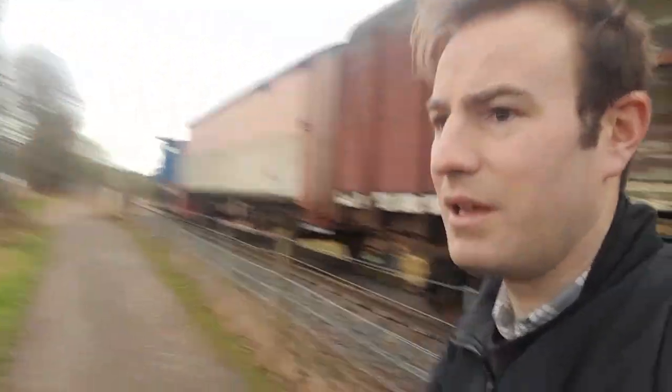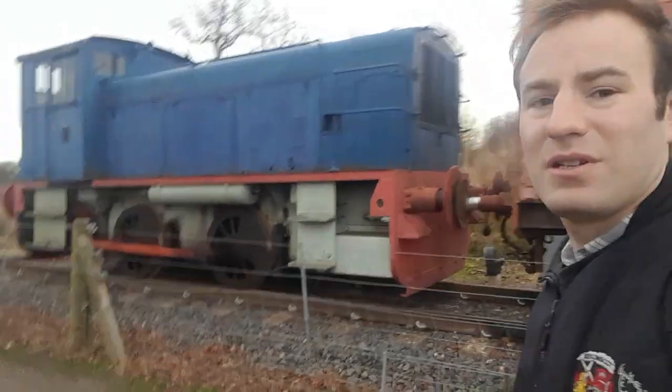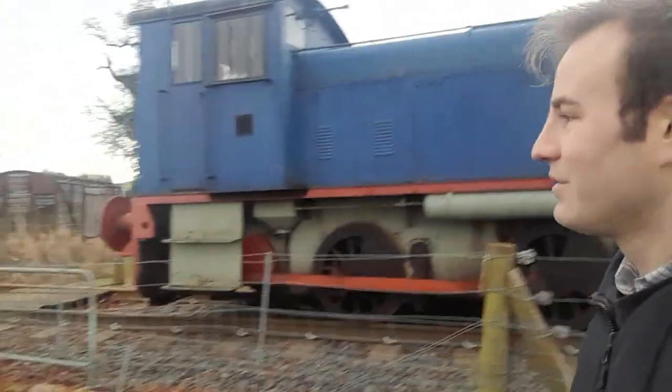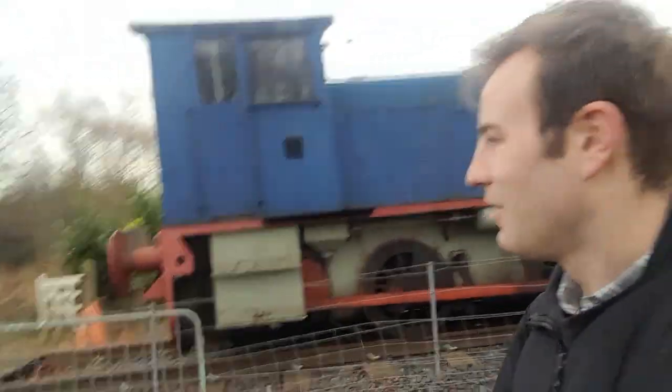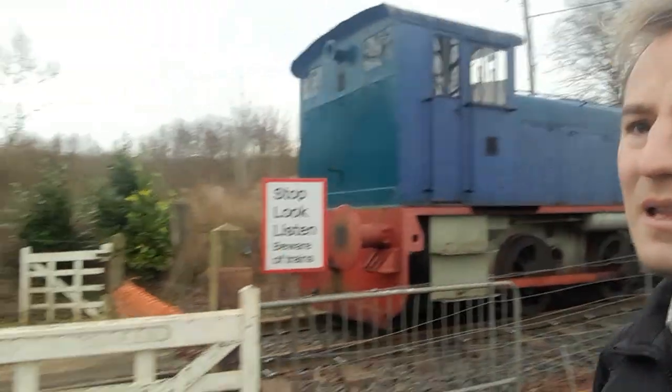We'll have a look. That looks like a big old mill over there. Beside the line, there's a lot of equine places. Lots of horses. Smells of horses around here. So yeah, horses and trains. Here we have a locomotive, a Ruston and Hornsby diesel shunter. So I'm going to leave the loco here and walk back to the station and show you a couple of things on the way.